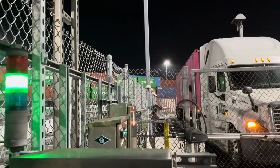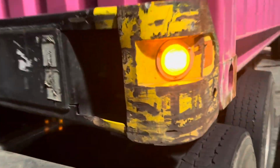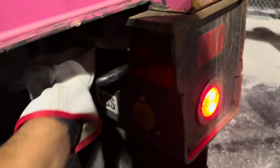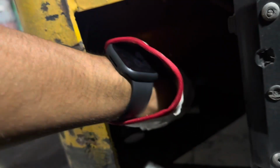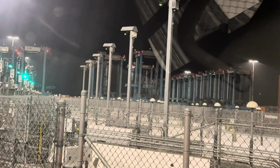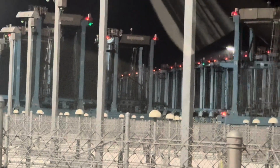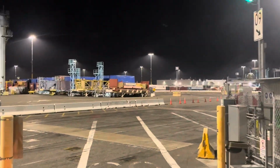Let's see, then that light turns green, and then the gate opens. Bam. Open sesame. Damn, these machines are moving today. Quick. They're just going non-stop. Wow. That must be like the automation parking lot over there. All right, time to roll.